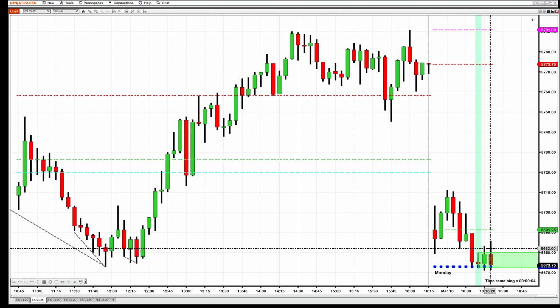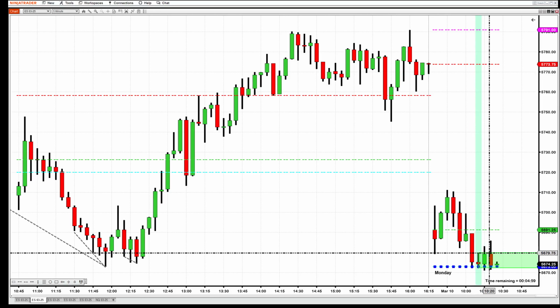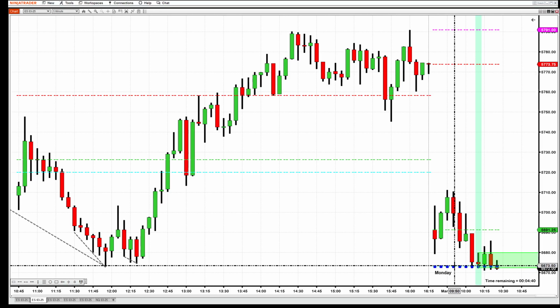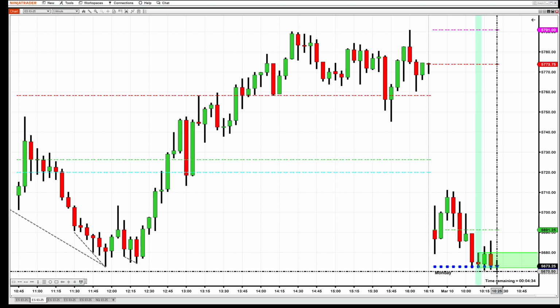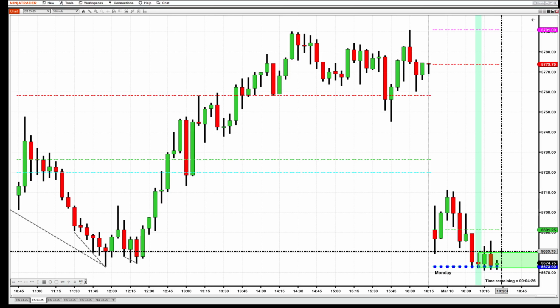So even this breakout only went about 6 points above the high of the MeBob range. Another close inside. We're at this pivot. This is last week's low, also the previous day's low. So the low of last week was on Friday. So this is both last week's low and Friday's low. Again, we need to close outside the MeBob range to get a signal to enter the trade.